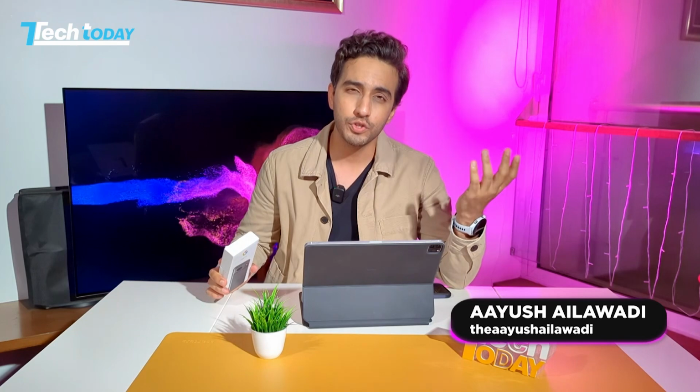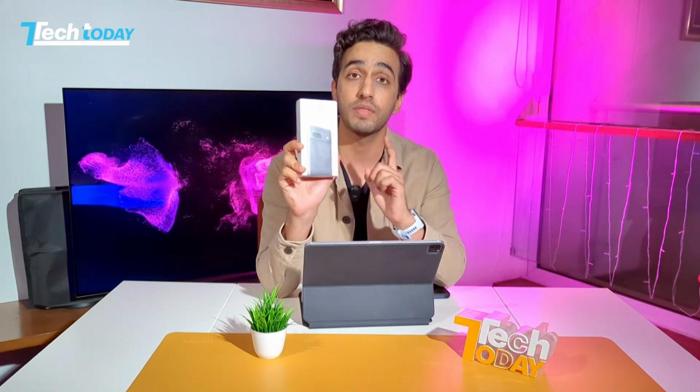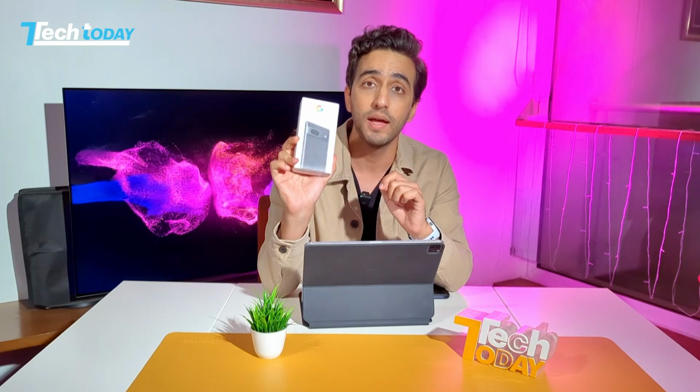Alright, so a bunch of announcements coming from Google, and the one which is India specific, fortunately or unfortunately, happens to be the Google Pixel 7a. Yes, this A series phone has been launched in India. We don't know about the other products, but this one is surely coming to India, and we want to give you our first impressions and we want to unbox this.